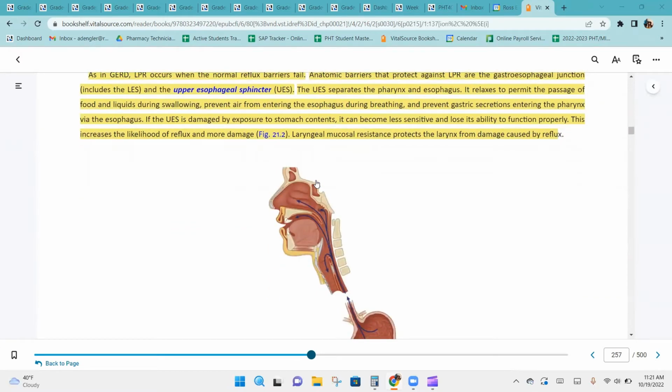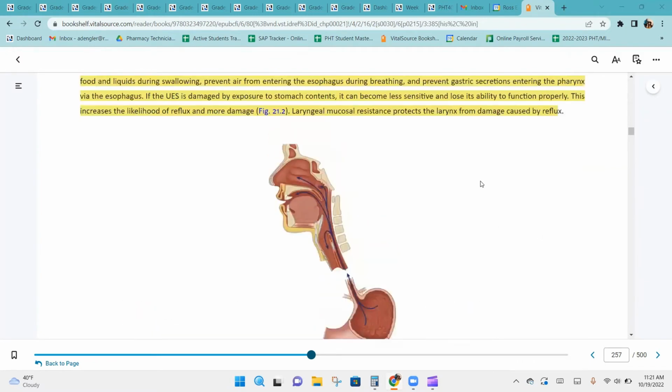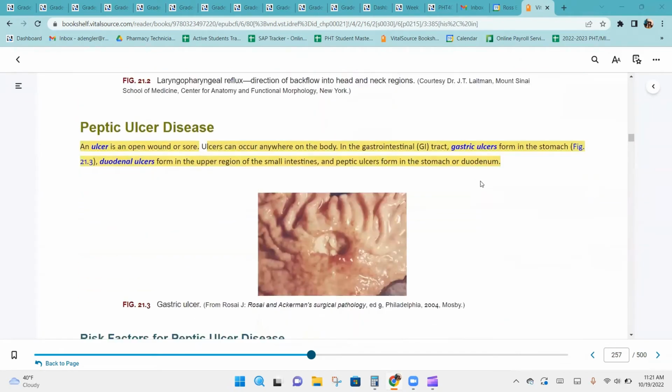If the UES is damaged by exposure to stomach contents, it can become less sensitive and lose its ability to function properly. This increases the likelihood of reflux and more damage. Laryngeal mucosal resistance protects the larynx from damage caused by reflux.